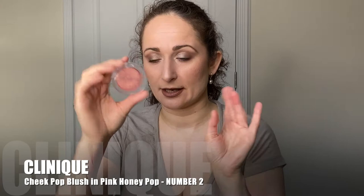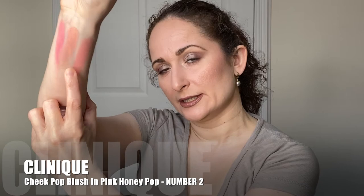Second spot is one of my Clinique Cheek Pop blushes. I have three. I love all of them. This one is in Pink Honey Pop, and it's this center shade. It's probably the most nudie of all the colors that I'm showing you guys today, but it's not like a nude nude. It definitely has a bit of a tangerine warmness to it. So again, right there, really pretty. Really love this formula. This is probably my favorite formula out of all the blushes I'm showing you today.